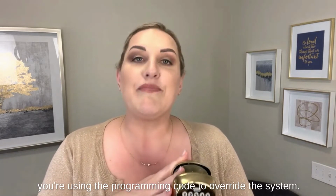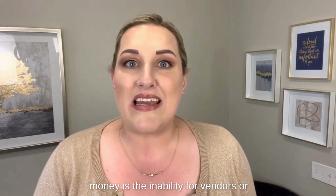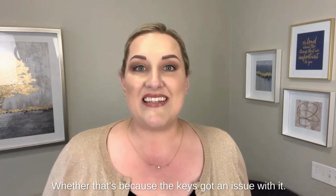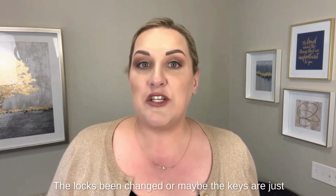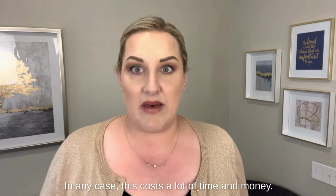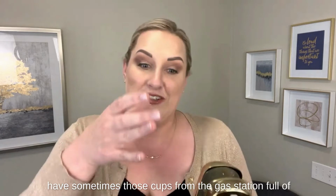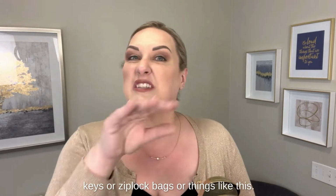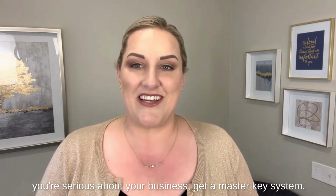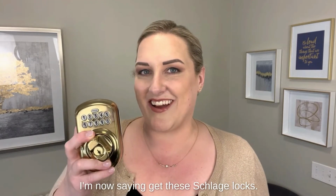Another issue we find that costs owners money is the inability for vendors or maintenance technicians to access the property. Whether that's because the keys have an issue with them, the lock's been changed, or maybe the keys are just scrambled up with other keys and sort of misplaced. In any case, this costs a lot of time and money. This is a problem all investors have. I meet with investors all the time, and sometimes they have those cups from the gas station full of keys, or Ziploc bags, or things like this. It's really difficult for them. And I'll tell you, I used to say to investors, if you're serious about your business, get a master key system. I'm now saying get these Schlage locks.